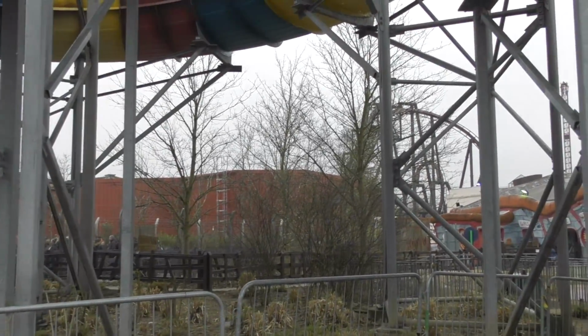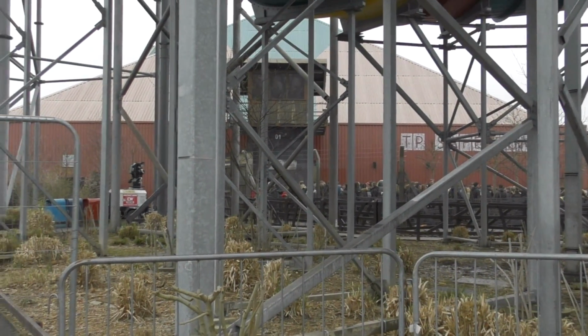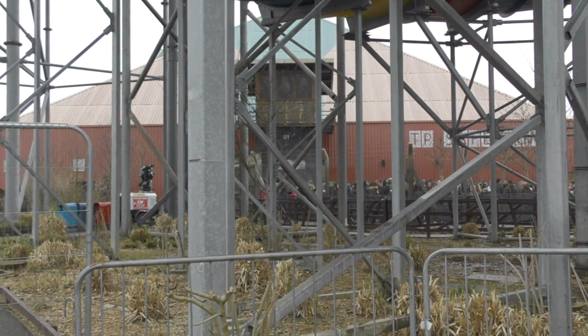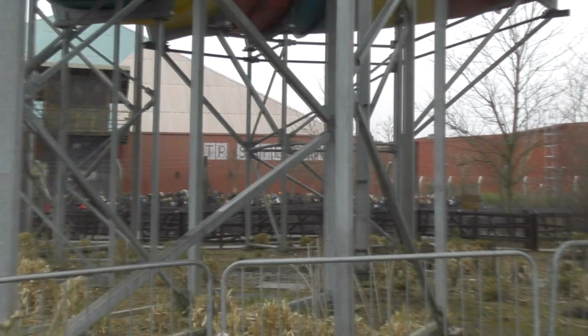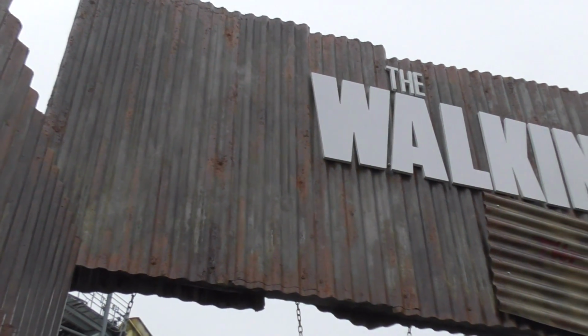We'll start off then. I'm going to talk you through the experience. There will be spoilers in this video, so beware of that. If you don't want to know what goes on inside The Walking Dead, the ride, then turn off now. So the entrance to the queue line is just over there, and you'll see various different shots on the screen throughout this.